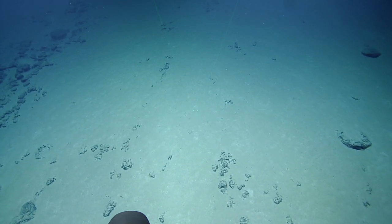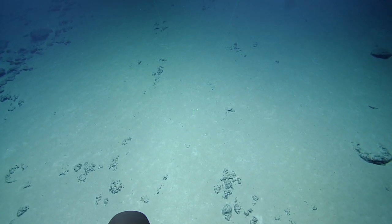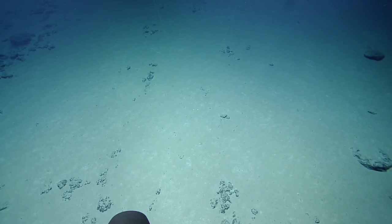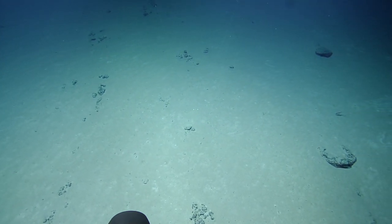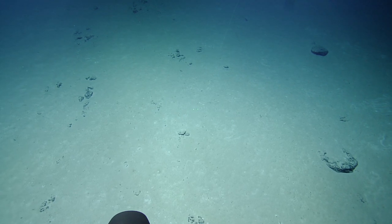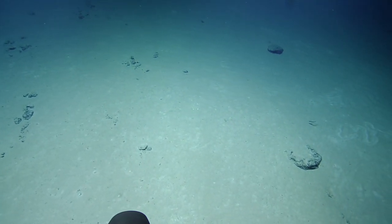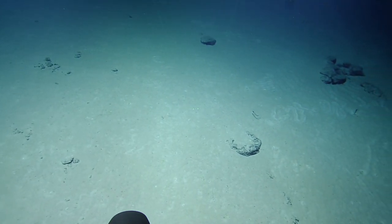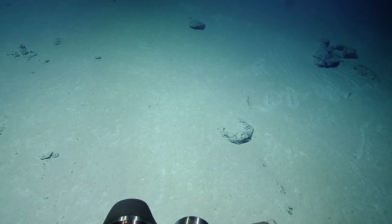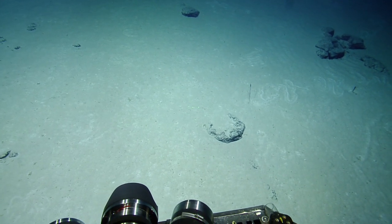I'm surprised we haven't seen any of the nuggets, but maybe there's just too much sediment here. How deep? Ooh, there's another fish over here. Let's go have a look. I was going to say, how deep do you think the sediment goes? Well, when we were coming in, I saw it at least 20 meters thick. It's going to be patchy on a steeper slope, but it's probably a meter at least or so.